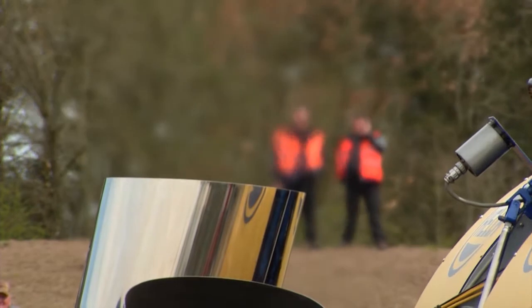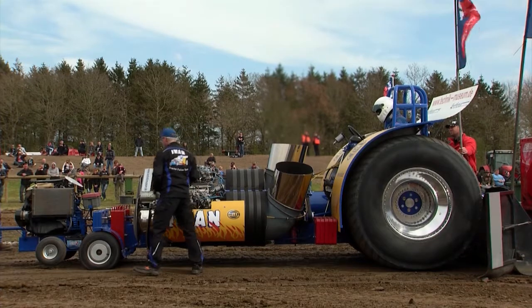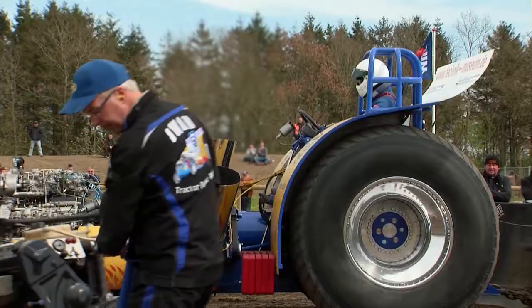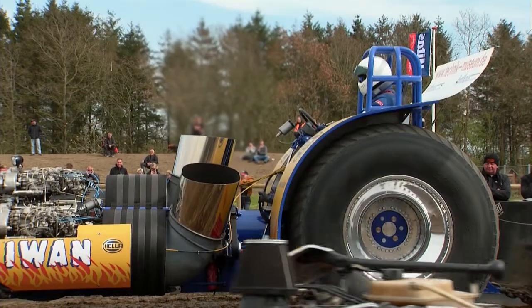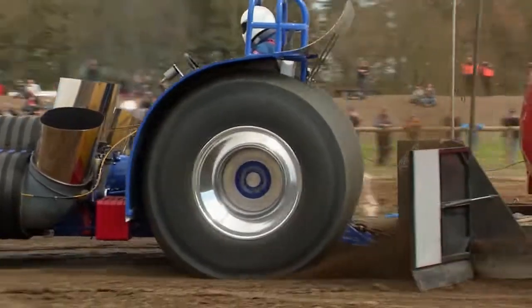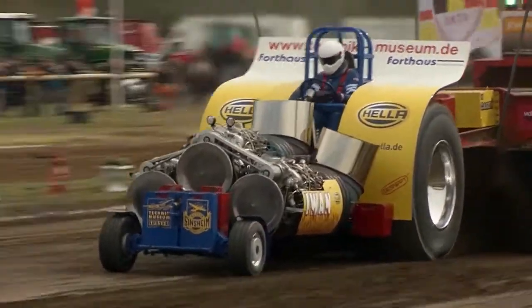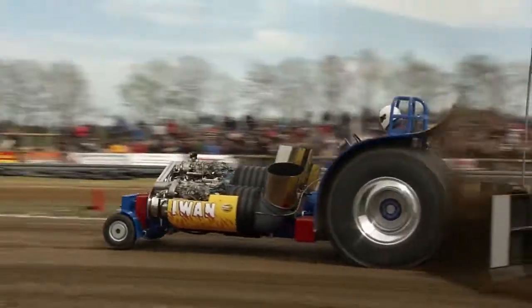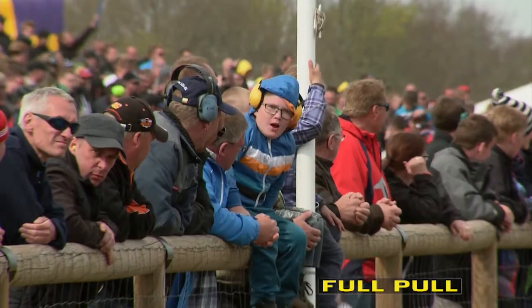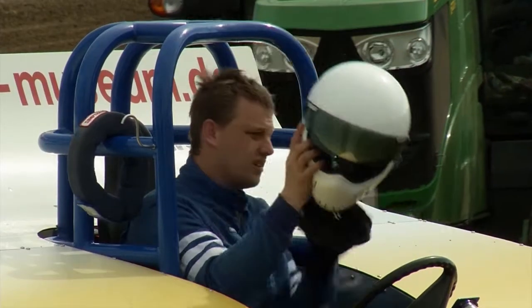Straight on, and this is our second German competitor. This is a slightly different configuration. This is a turbine machine, these engines coming from helicopters. This is Iwan, driven by Christian Sommer. They use a starter turbine to get it going. Power's up. Nice run there from Iwan. Full pull. So, 4 in the final already.